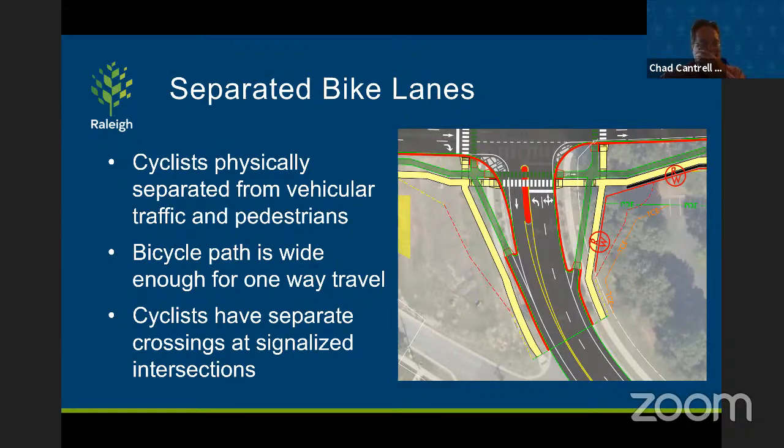One other difference, again, as I alluded to, is we do have separated bikeways on the project. The example here on the screen is at Sandy Forks, and it shows, in an ideal situation where we have existing bike lanes, the transition from our bikeway on Six Forks to those existing bike lanes. And the bicycle path is intended for one-way travel. And at intersections, cyclists and pedestrians will have separate crosswalks.